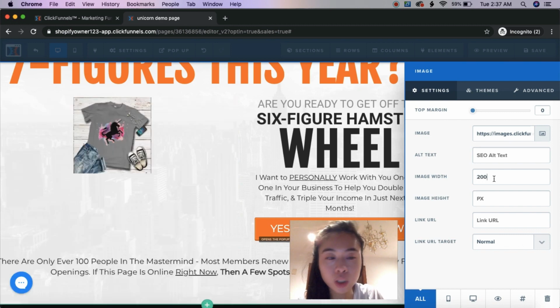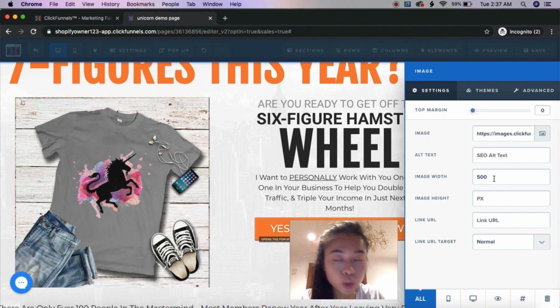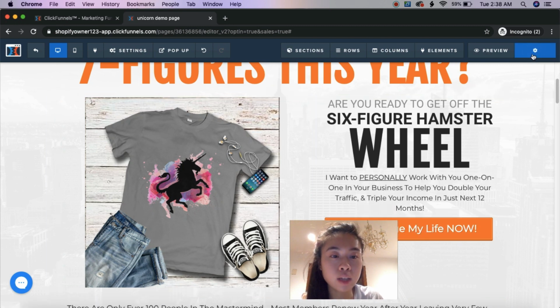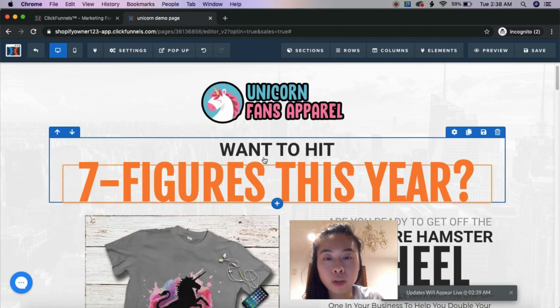So, for an example, I can go ahead and test out how big I want it. So, I'm going to type in 200. That looks a little too small. So, I'm going to go ahead and say 500, so that looks perfect. So again, you have the option to resize your image if you don't like the size that it came out. I'm going to go ahead and click save. All right, so let's come back up here.